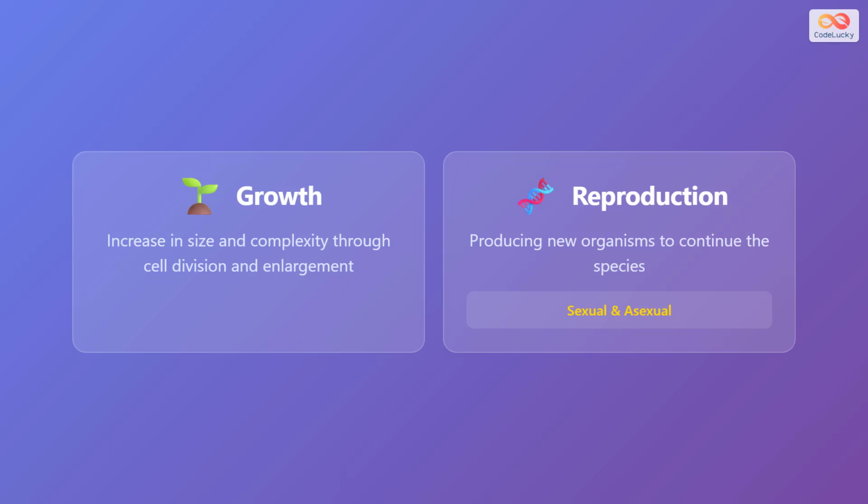Reproduction is the process of producing new organisms to continue the species. Without reproduction, species would simply die out. Living things reproduce in 2 main ways: sexual reproduction, which involves 2 parents, and asexual reproduction, which requires only one parent. Both growth and reproduction ensure that life continues from one generation to the next.